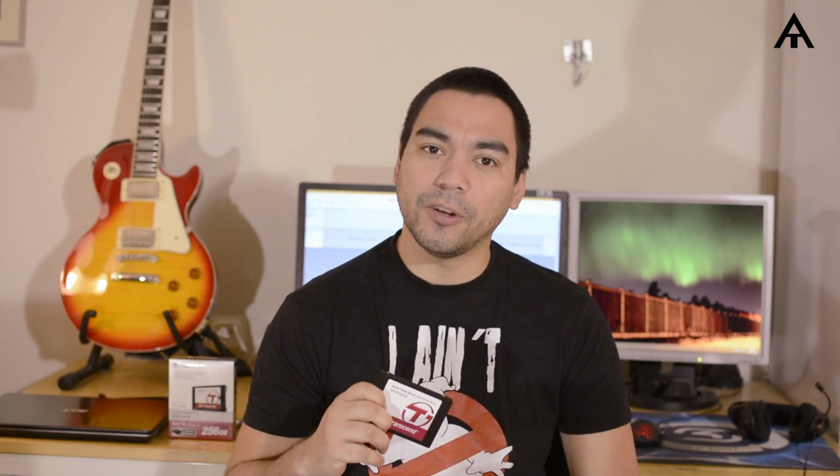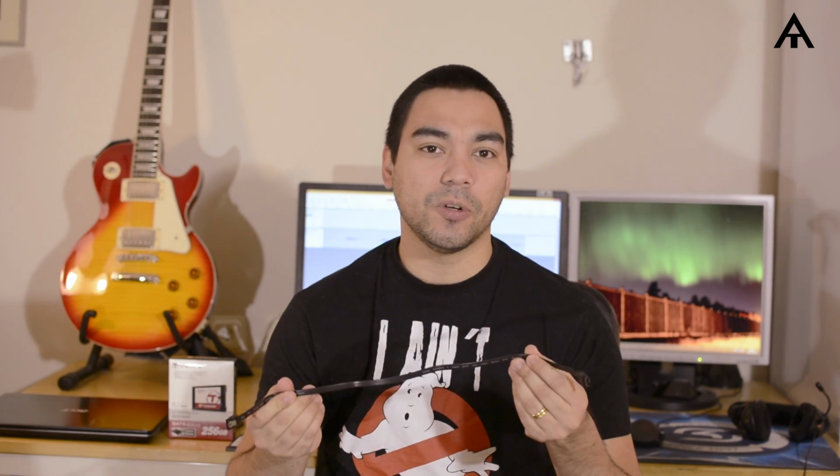Another thing I'm going to talk about is SATA cables. There is SATA 1, SATA 2, SATA 3. There are SSDs that use PCI Express and USB, but I'm not going to talk about them today. This one is SATA 3 because it's 6 gigabits. SATA 1 is 1.5 gigabits, SATA 2 is 3, and SATA 3 is 6 gigabits. Since the difference is not that much between the different cables, just go with SATA 3.